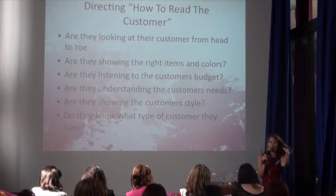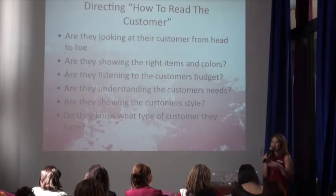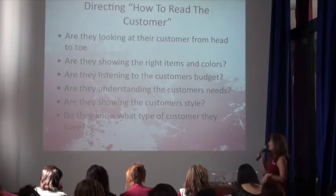And we take those things for granted because we're thinking we're giving them the independence to show what they want. But then they're going to keep losing customers or they're not going to close sales. And then they're going to get really down about it.